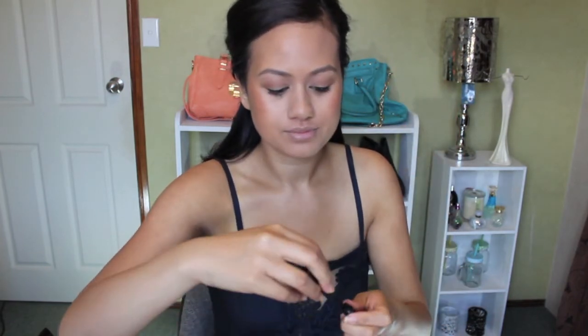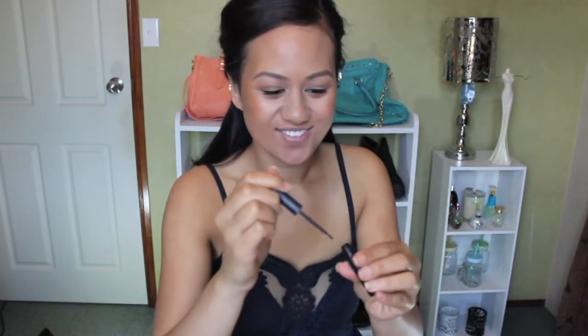So to save time, I already applied my eyeliner, which is the e.l.f. Precision Liquid Liner. The tip is really fine. It just looks like that. And then I applied mascara, which was this one, Colossal. Maybelline is still by far my favorite mascara, but I definitely want to try the Jordana one that everyone's talking about. If I can find it in Australia, I will be very, very happy.